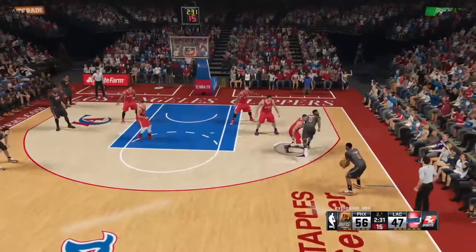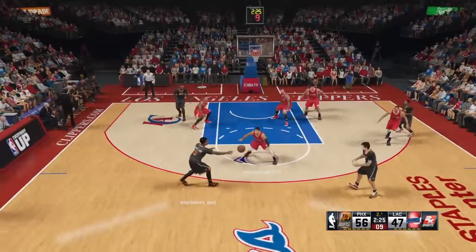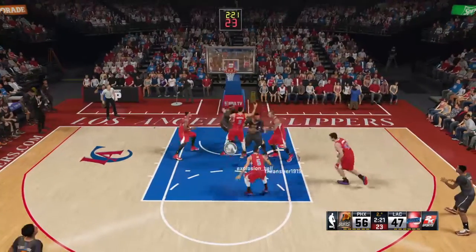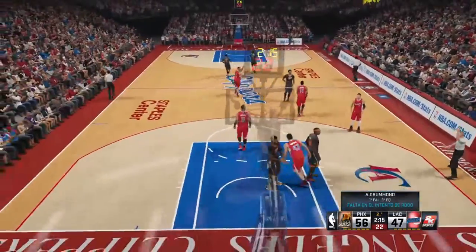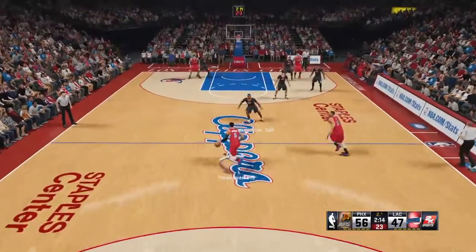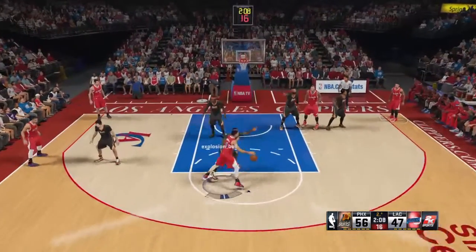Drummond with a screen on Lee. The feed now to Dragic. He kicks it to Caldwell Pope. Lets it go with the 3. Tries again. Here's Drummond. Randolph can't hit. And there's the call on Andre Drummond. That is his first foul of the game. That's his first personal foul. Third team foul.